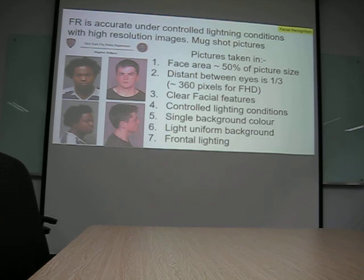Mugshot. If you take a mugshot, you see that you can see the features more distinct from these two. And then you must take it to cover the big picture, not small. This is actually for a mugshot.